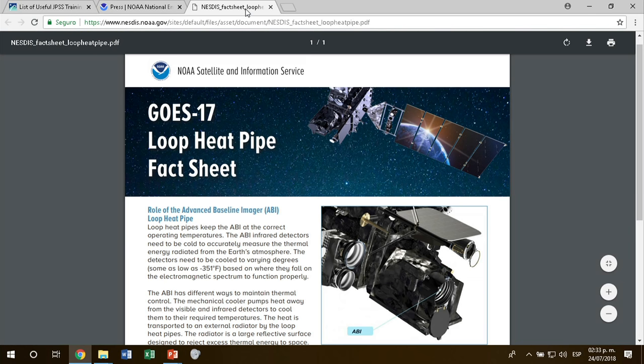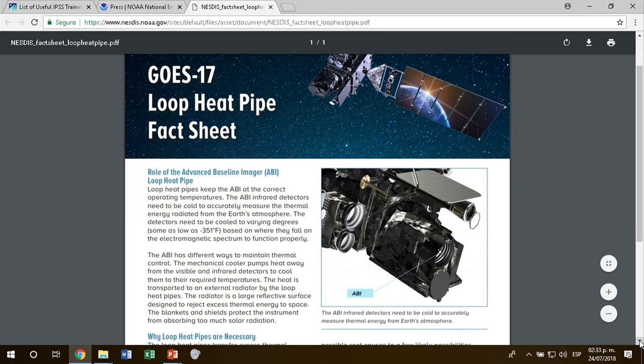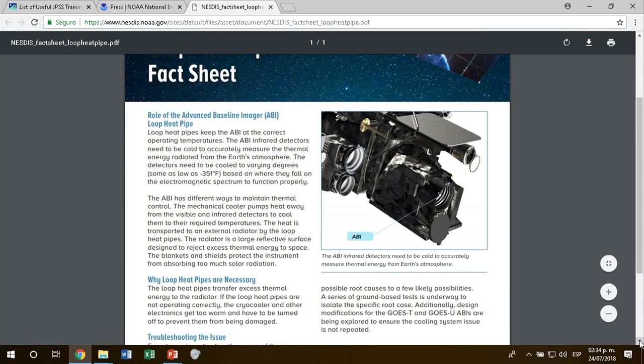I'll just read some of this here. Okay. So the role of the ABI loop heat pipe is to keep the ABI at the correct operating temperatures. The ABI infrared detectors need to be cold to accurately measure the thermal energy radiated from the Earth's atmosphere. The detectors need to be cooled to varying degrees, some as low as minus 351 degrees Fahrenheit, based on where they fall on the electromagnetic spectrum to function properly.